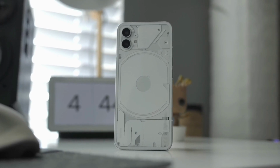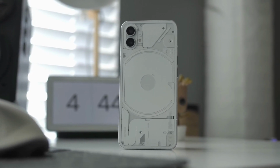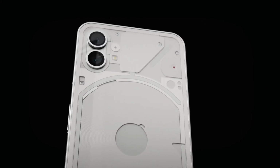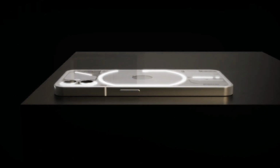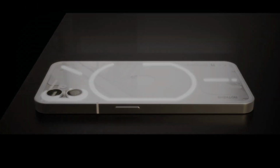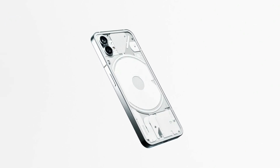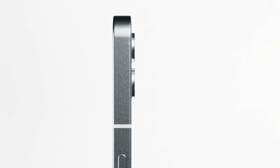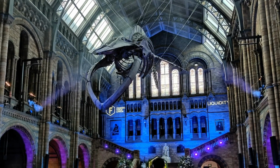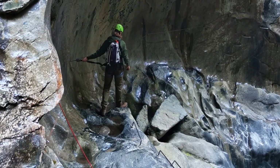The Nothing Phone 2 comes in a slightly smaller form factor, measuring 156mm by 69mm, making it more comfortable to hold and use with one hand. Nothing CEO Carl Pei teased us with breathtaking sample photos, showcasing the incredible camera capabilities of the Nothing Phone 2. Get ready to capture your world in exquisite detail.